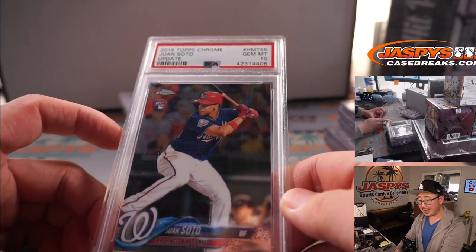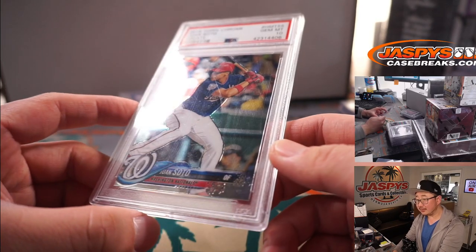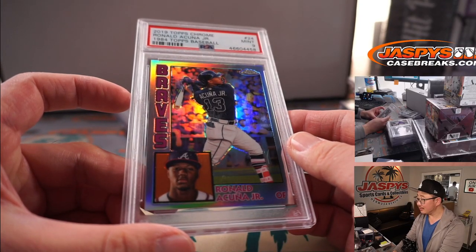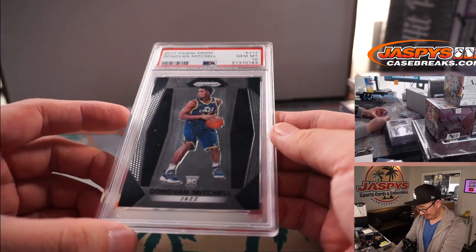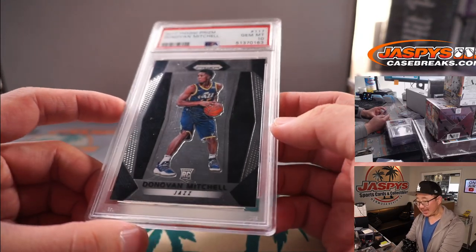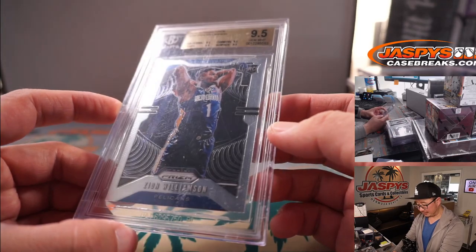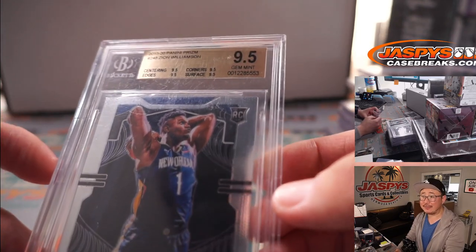More Juan Soto, PSA 10. From 2018 Topps Chrome Update. Another great player here. Ronald Acuña Jr., PSA 9. Are you overwhelmed, Adam? Donovan Mitchell, PSA 10 from 2017 Panini Prism Basketball. Rookie Donovan Mitchell. More Zion. That's a 9.5. Rookie Zion, centering, edges, corners, surface, all a 9.5.